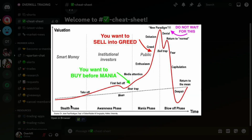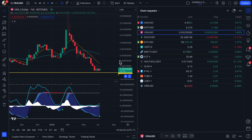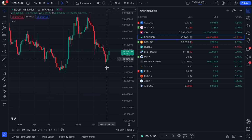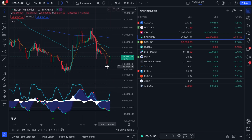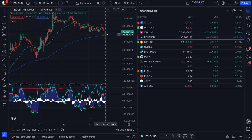VRA looks good. Did that get called out? It will get called out here in just a second, but that's a buy here. 0.0028 is the level to watch. That's your stop loss level off that green dot. Here's E-Gold, another one that also printed here a couple weeks ago. Again, that one looks really, really good. I'd be in here on the hourly trying to buy into these moving averages. I want to buy close to these moving averages.